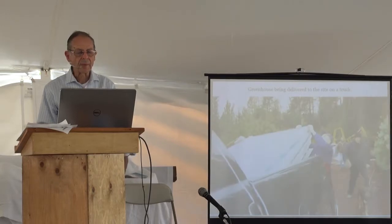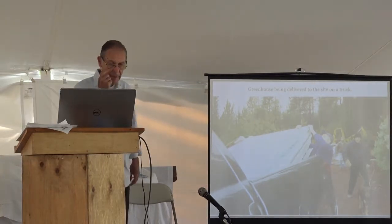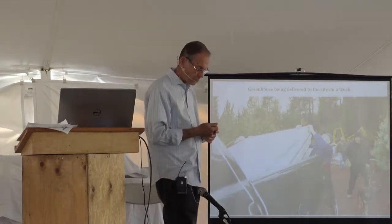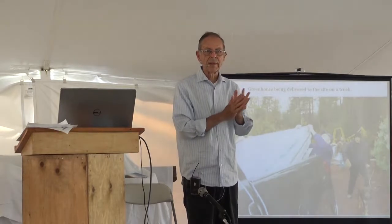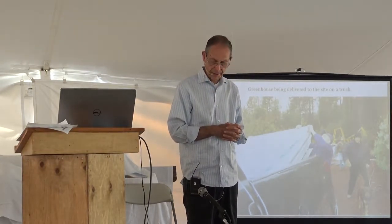Okay. Now, here's the greenhouse being delivered on site. Now you can see by our coats and whatever that it was a rather cool day there. It was in the middle of winter. And when we left the factory, this was in Auburn, California, it started to snow. And on the way over there, it snowed more and more and more.